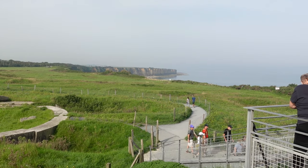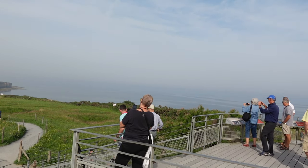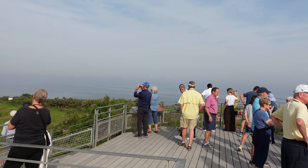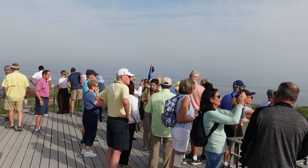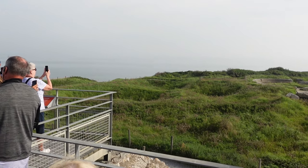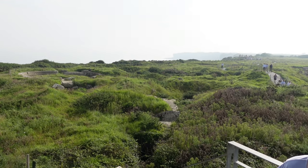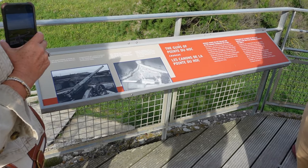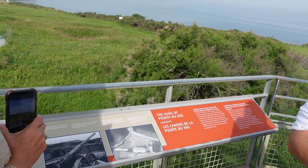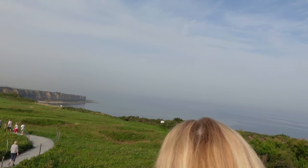Under these conditions, that is Omaha Beach right there. That is the place where Karen's dad served out some of his military service. Luckily he lived to tell about it too. And we were looking at how rough this area is. Imagine soldiers coming through this area and bombs going off. Just an unbelievable sight to see it all in real life.